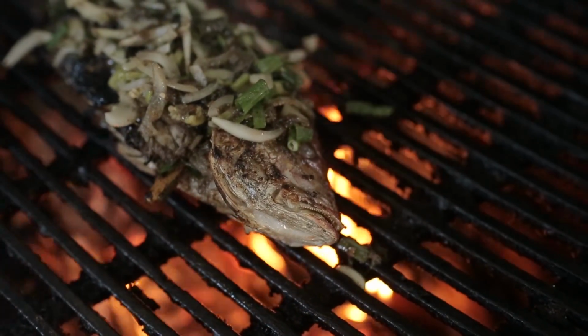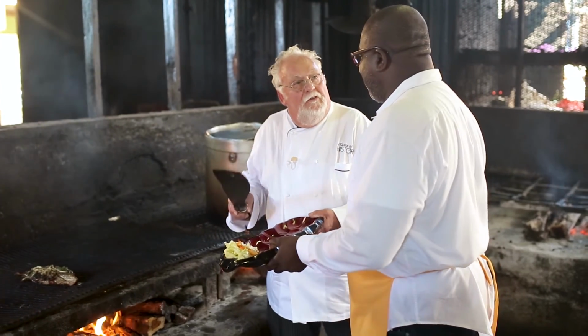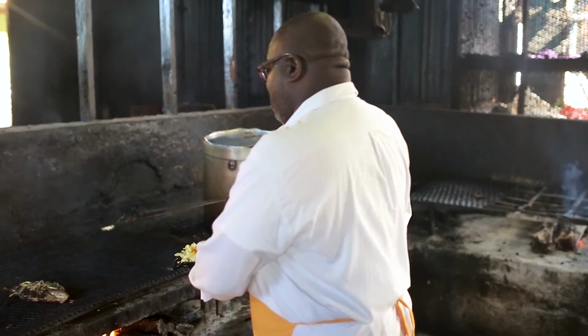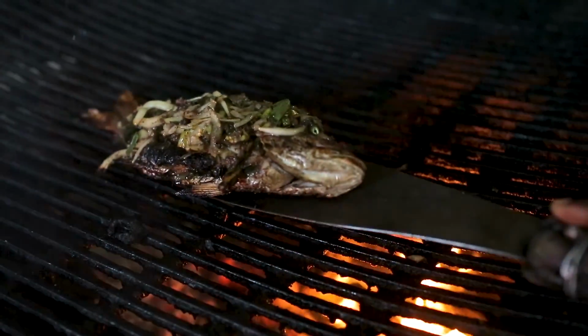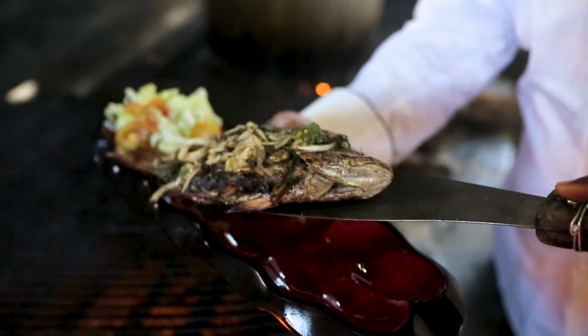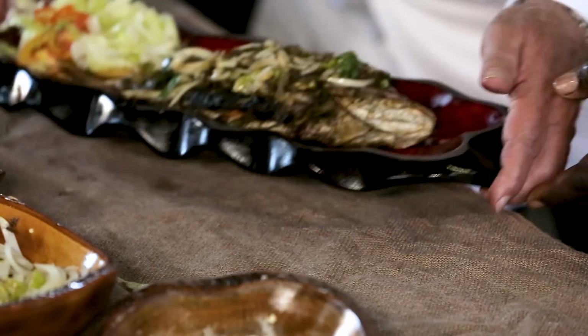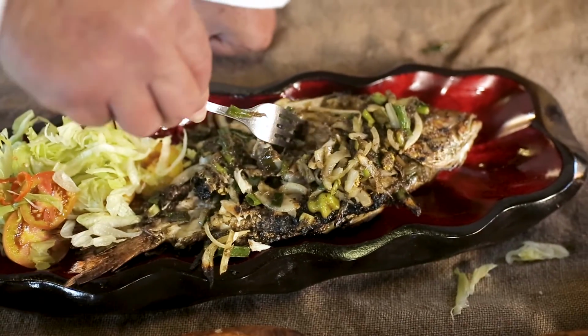This time around I did no work. The only work I'm doing is giving you the machete to get the fish, and I'm ready to taste it. All right, no problem, my friend. All right, Blackie, let's try your creation here. Wow, heavenly. The flavors are just so perfect.